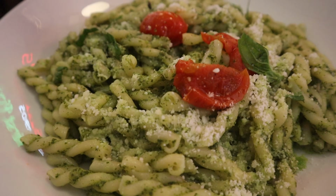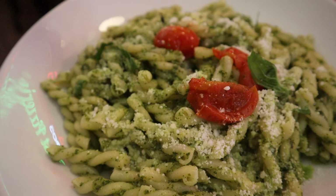Good combination. Between this one and the meatball rigatoni, I would still go with the meatball rigatoni simply because I love meat. This one has no meat in it. But hey, if you're into that and you really love pesto, then yeah, this should be your number one choice.